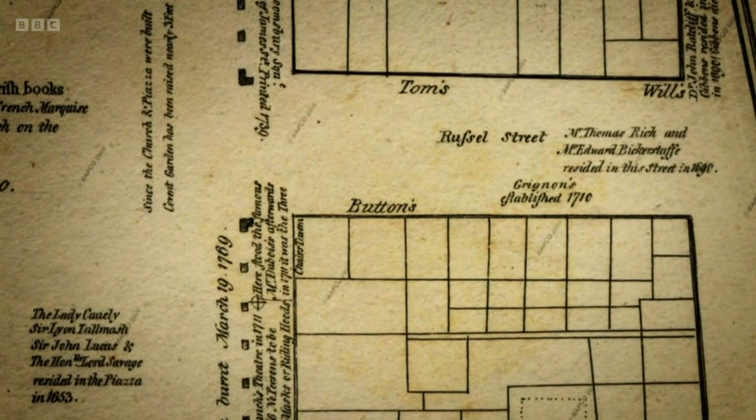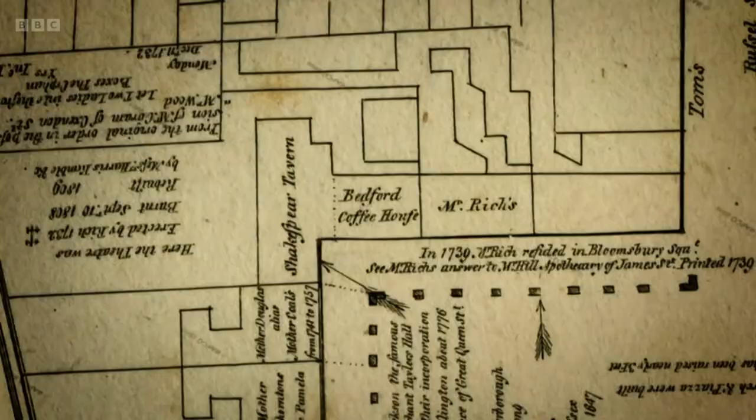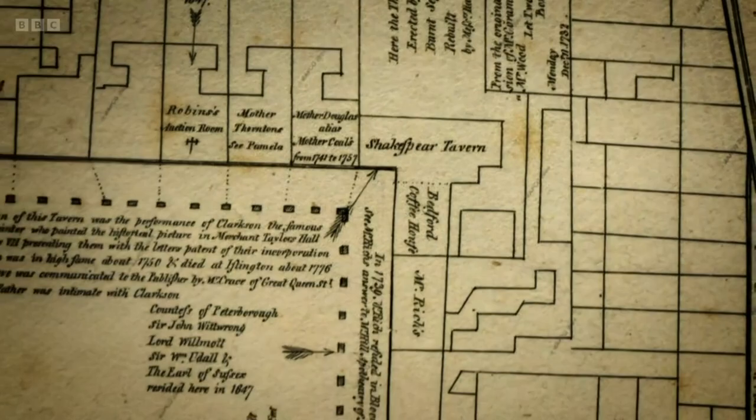Buttons is just the start. In the early 1700s, the Three Chairs Tavern, the Bedford Coffee House, and the Shakespeare's Tavern all take over grand houses in the Piazza. Covent Garden is acquiring a reputation for nightlife, one that will echo on for centuries.